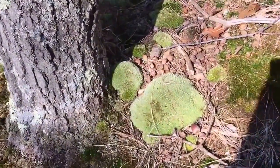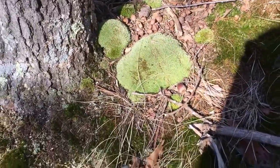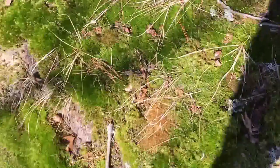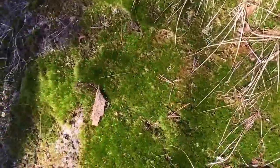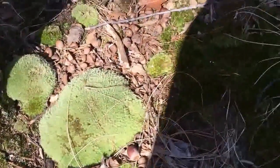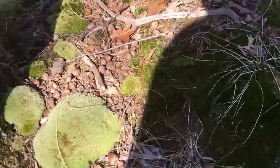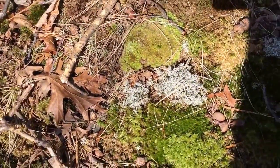Look at this moss there. I don't know the difference between this kind, feathery, so maybe that's feather moss, and that's a completely different kind there. Different color, different way of it, right way it grows. And then maybe those are lichens.